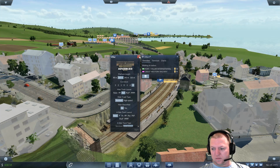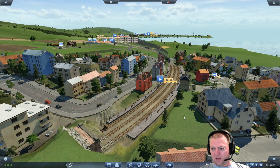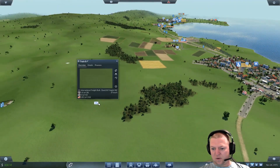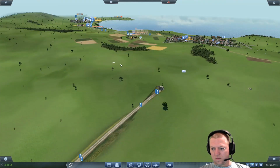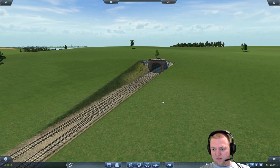Maybe not. Well, there you go. Nothing's going to be high speeds going through there. Cool. Is there a train coming through here? You're my 3830. I know that sound anywhere. Let's watch it come through.